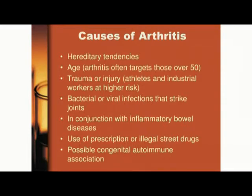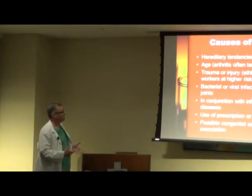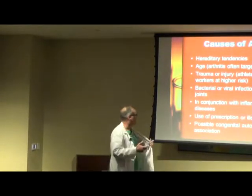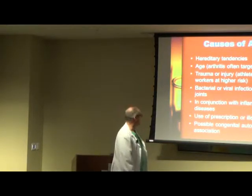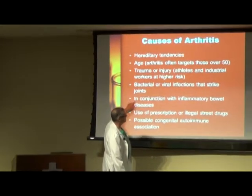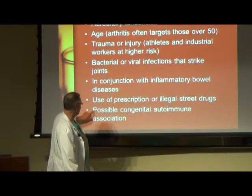This one I want you to touch on, because this is the one that we deal with a lot, most prevalent in the office, and that is from degenerative joint disease. You're just wearing those joints down, and they're getting worn down because of all of your athletic endeavors when you're in your teenage years and your young adult years. And now you can see also bacterial in conjunction with inflammatory bowel diseases and also with autoimmune.